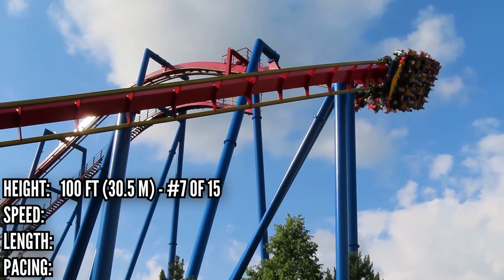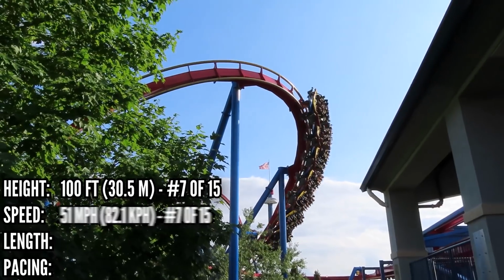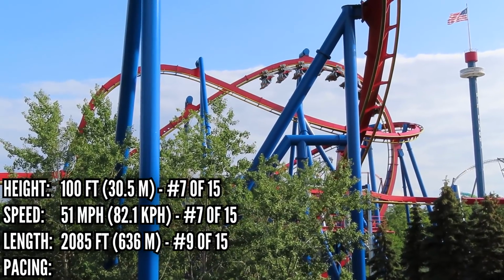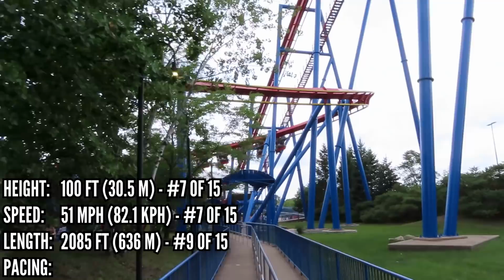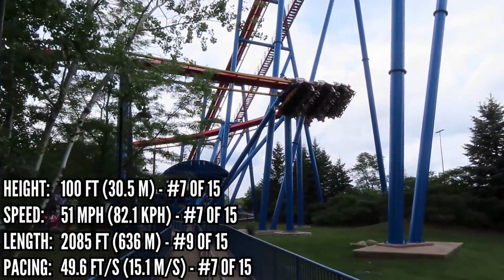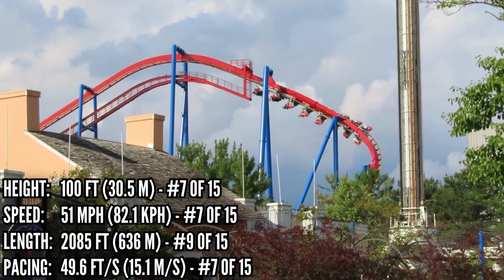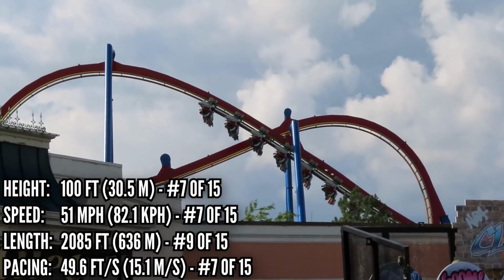It's tied with Batman for 7th place with a 100-foot drop, topping out at 51 miles per hour, which is also 7th. It's got 150 feet less than Batman, so it's in 9th place in length, but Batman smokes it in pacing, over 12 feet per second better, so Superman is only 7th. We have those coasters that make sense across the board in every video, and today, that's Superman.